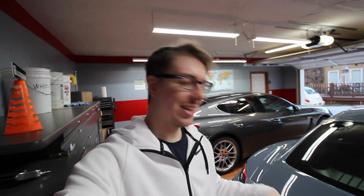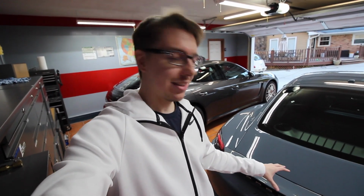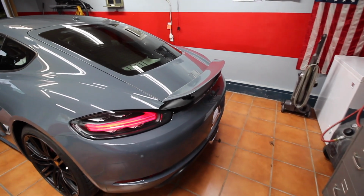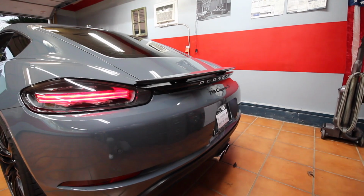So another feature that isn't really an extra feature, all the 718s come with this, but I'm a big fan of it, is the rear wing. So this rear wing actually comes up and down depending on how fast you're going. If you're on the highway, I believe it's around 70 miles an hour, it'll come up on its own and give the car more downforce. And you also have a button in the car that you can press and just raise it on your own.